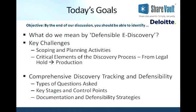Finally, we'll talk about the process being tracked and defensible through activities that your team may be engaged in, the types of questions that you're asking yourself, the key stages and control points that you may want to consider, and your documentation and defensibility strategies.